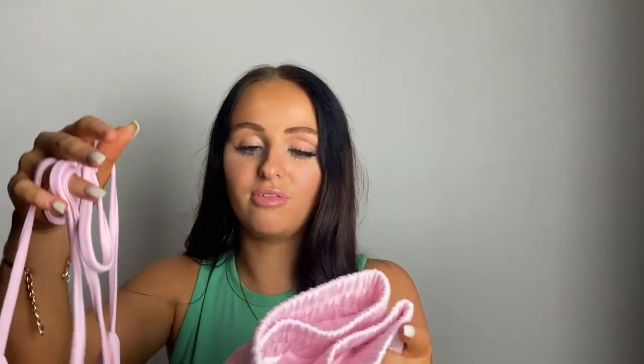I got a small, fits perfectly, triangle bralette's nice and big. So I would definitely say true to size, because it is quite a large fit, an oversized fit. But yeah, this is giving me airport vibes, just a chilling kind of vibe. So I'm glad I got this, and I would definitely recommend it for a more chill vibe. That's good as well if you like traveling, if you're going from one place to another, it's just comfy to put on.